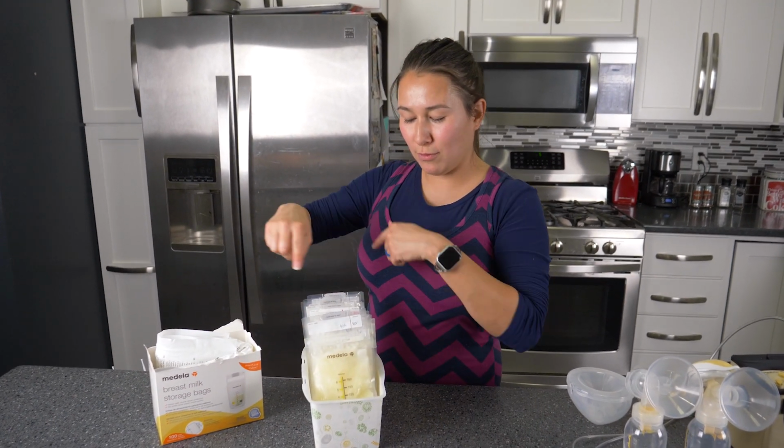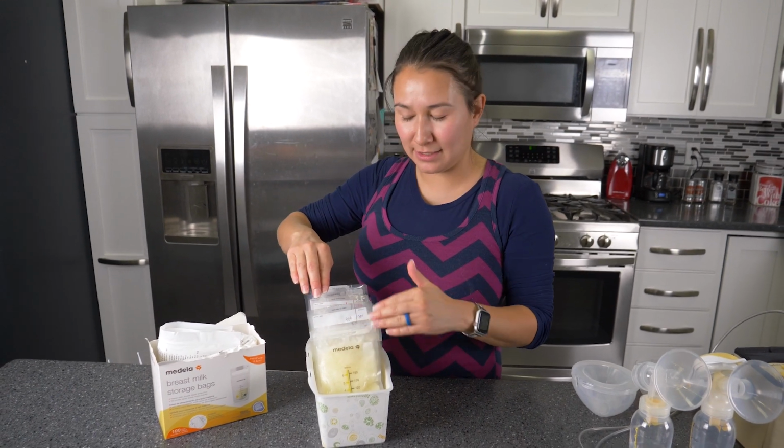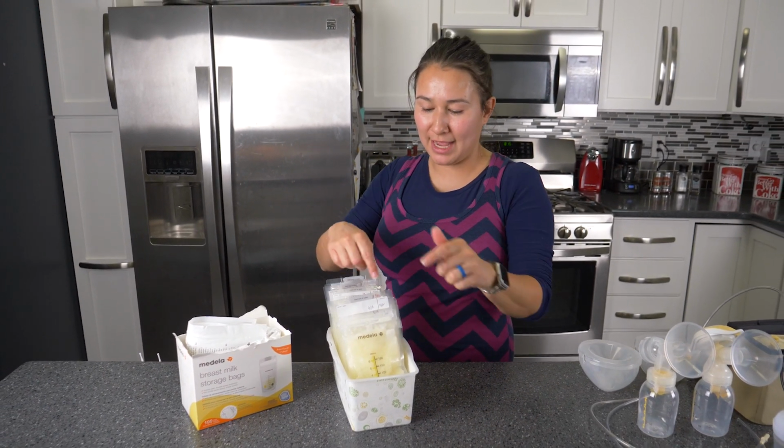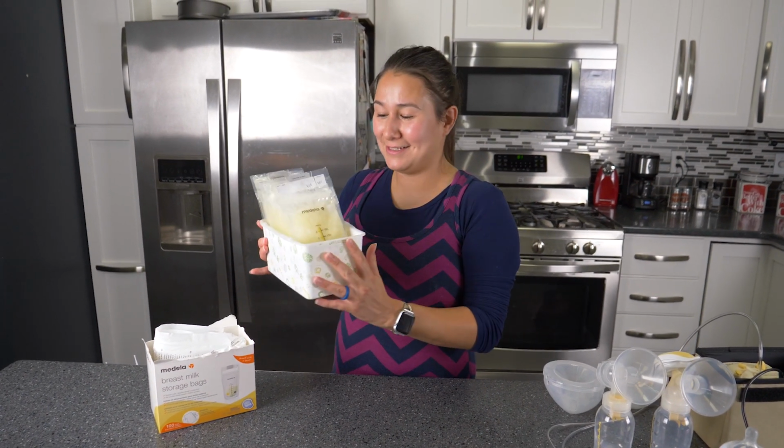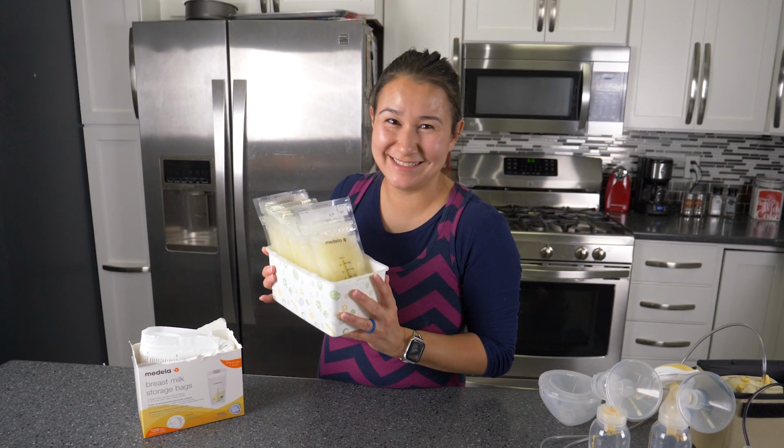And then of course you rotate, so the oldest milk is going to be used first, the fresh stuff goes in the back, and go from there. So that's our little setup, and this is our precious liquid gold.